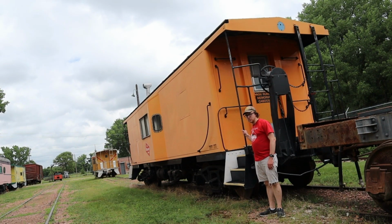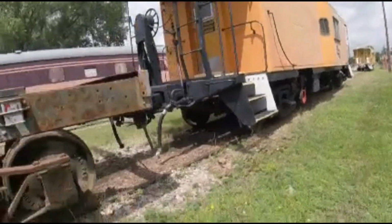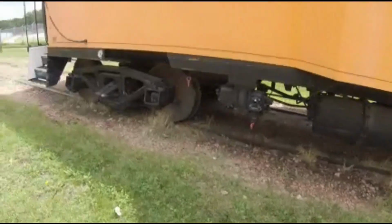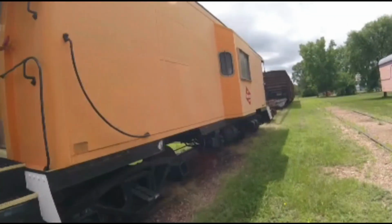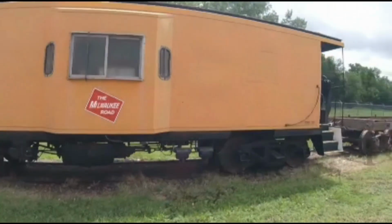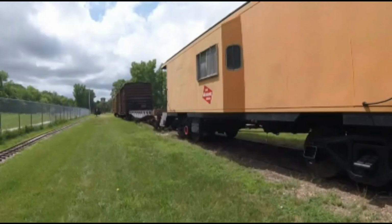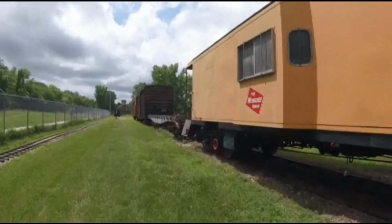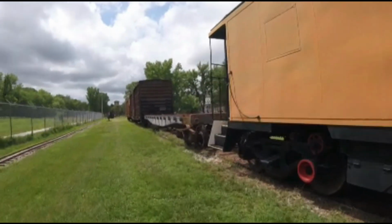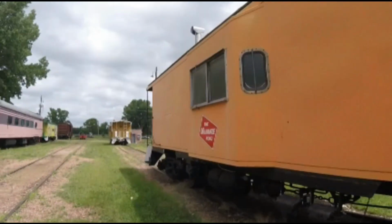What you see right behind me is Chicago, Milwaukee, and St. Paul, 1984. Chicago, Milwaukee, and St. Paul, 1984 was built in 1968 and is a bay window caboose. This car was never built for the Chicago, Milwaukee, and St. Paul Railroad. Originally, the car was built for the Chicago Northwestern Railroad and was originally numbered 11168. This caboose was used on the back of freight trains on the Chicago Northwestern Railroad and was also used as the train crew's office as well.